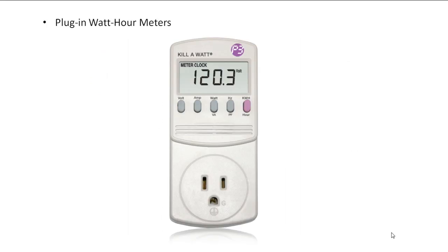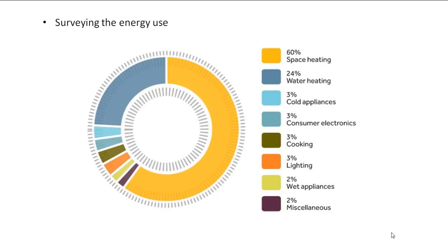Plug-in watt-hour meters. Power meters are useful for estimating load and also for gaining an appreciation for the energy demands of household appliances. Knowing which appliances and devices are the energy hogs in a home may empower occupants to reduce the energy consumption. Surveying the energy use of a household appliance could be a great educational project for children.